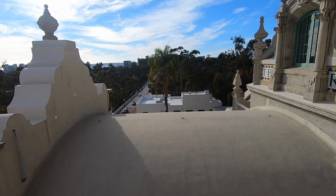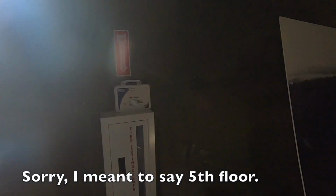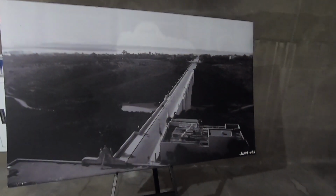Here's what it looked like on the 3rd floor by the window. And here's what it looked like 100 years ago. Big change, no highway, no high rise.